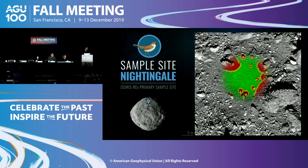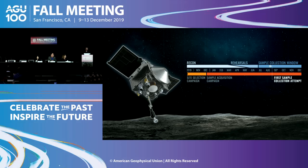So my final graph shows the schedule that we are going to be working on now that we've achieved the site selection milestone. Over the next couple of months, we're going to be conducting a couple of close reconnaissance flybys. The first will be at an altitude of about 500 meters, and the second will be at an altitude of 250 meters.